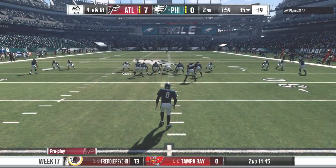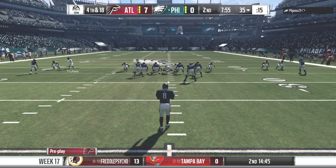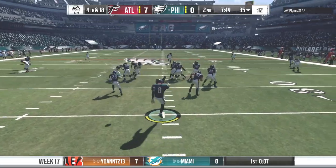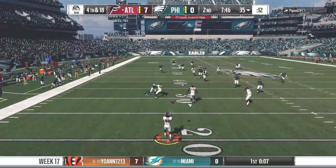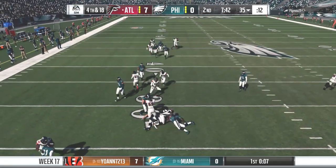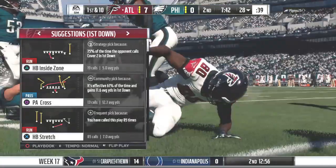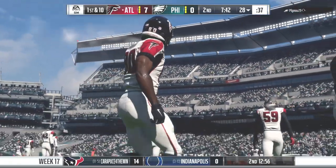Here's Donnie Jones now as he'll punt it away for the second time. 44 on his first punt, and this is a good kick as well. Taken in at the 22. It's a 40-yard punt, 6 yards on the return, and the Falcons will be taking over first and 10.